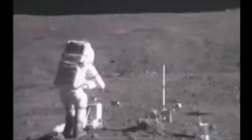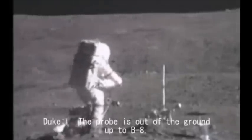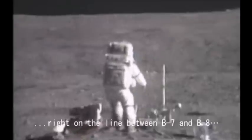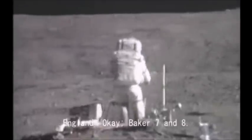Charlie, that ain't any fun, is it? That ain't very smart. Well, sorry about that. Right now we do have some work to do. How about a hand, John? There we go. The probe is out of the ground up to B8, right on the line between B7 and B8. Okay, Baker 7 and 8.